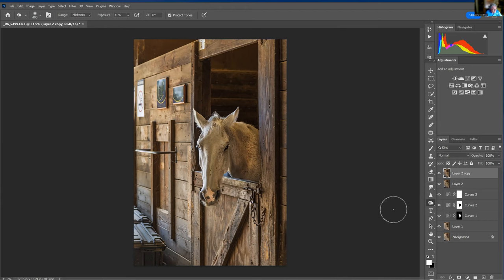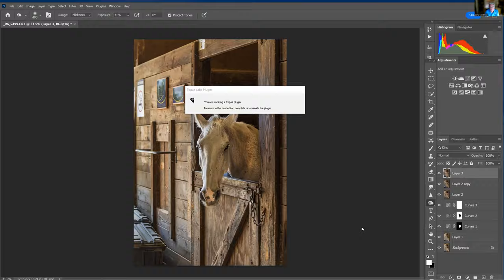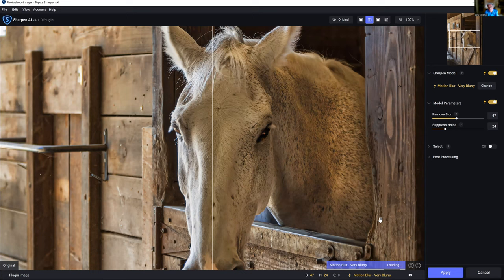Okay, so now we've got to do another stamp visible layer. So we go Control, Alt, Shift, and hit E, because we want to create another layer, and now we want to put the sharpening on it. So we go over here to Filter, Topaz Labs, Sharpen AI. And by the way, when you buy your Topaz and download it, it will automatically go into Lightroom and into Camera Raw for you.